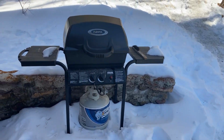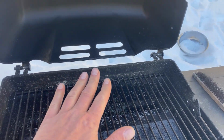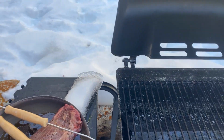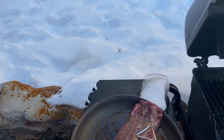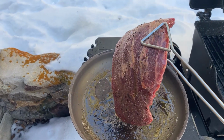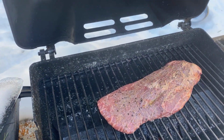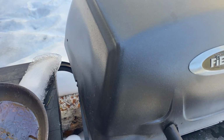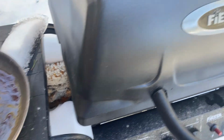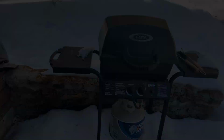All right, so I had cleaned off this grill earlier with the brush. She's nice and hot. Oh, that's good. Got good heat. I'm gonna throw this on. I gotta set some timers because this is a thin steak. It's not frozen. It's room temp. Love it. Oh, you got a broken handle. That'll be another thing to fix. See you in 3 minutes.